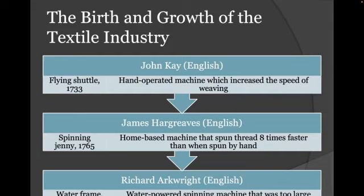So then we go into the birth and the growth of the textile industry. So in 1733, we're going to start with one of the first inventions for textiles, and that is the flying shuttle in 1733. This is invented by the Englishman John Kay. It is a hand-operated machine which increased the speed of weaving. Then in 1765, you get the spinning jenny from the Englishman James Hargreaves. That's a home-based machine that spun thread 8 times faster than when spun by hand itself.